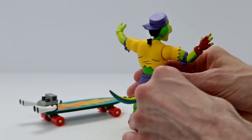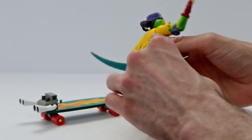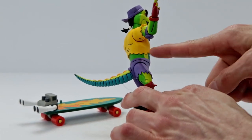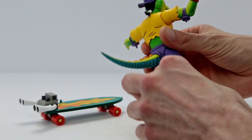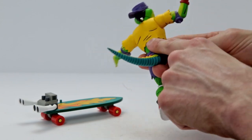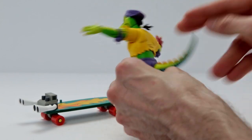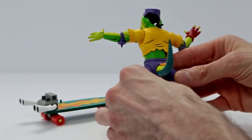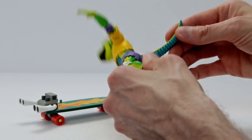I love the yellow. You remember from the Ultimate Foot Soldier how I mentioned that this NECA Toon line has the dark color in the back and the light color in the front. So the yellow here, I don't think there's two different yellows. So I think it's just the one. And then you see all this black line work here. Man, I love that. It looks so cool. Exactly like the cartoon come to life.